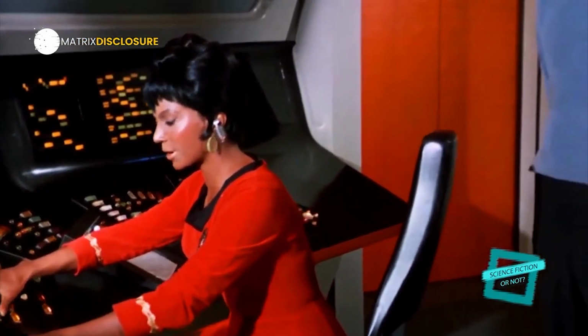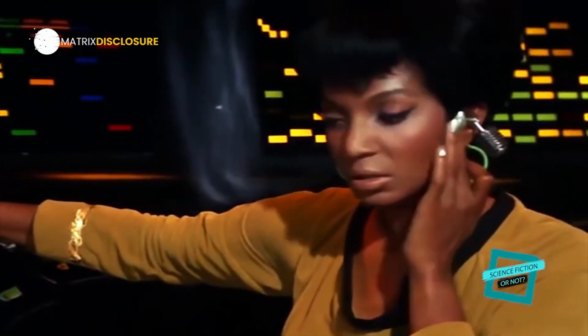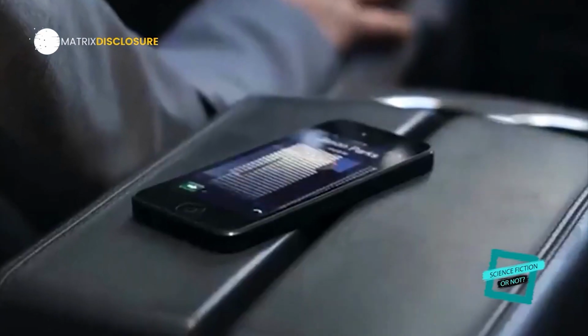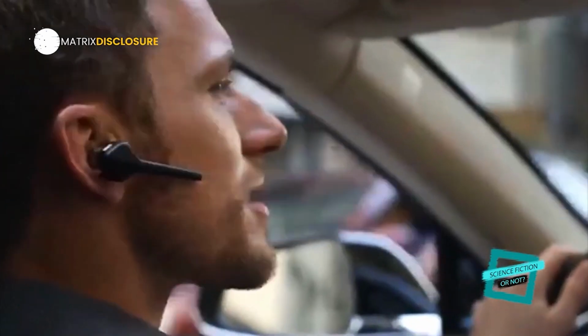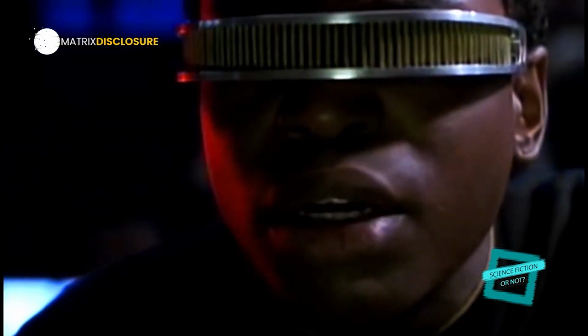Also, remember the giant silver earpiece worn by Uhura while sitting at the communication station. Hailing frequencies open, sir. This is a clear inspiration for today's Bluetooth earpiece. Mobile storage devices like floppy disk drives and USB storage devices got their inspiration from Star Trek. Even GPS came 30 years after it had been predicted in Star Trek.